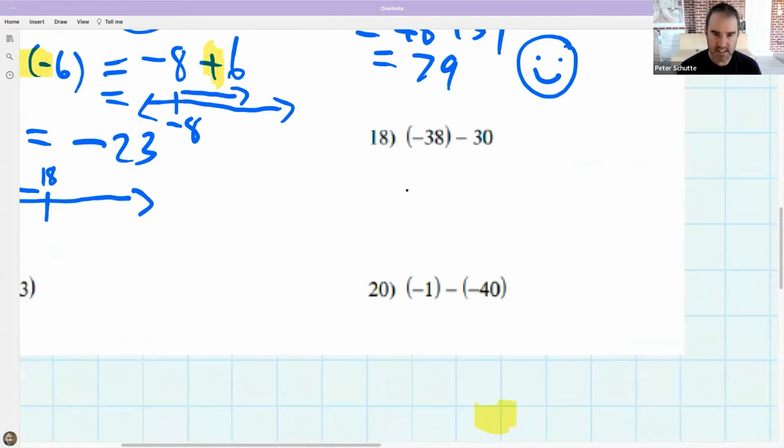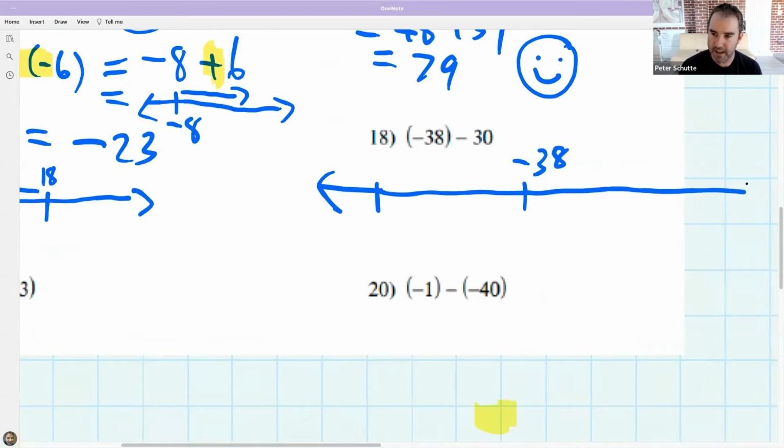Let me do number 18. So now I'm starting at minus 38. So actually, let me do it here. Let's pretend that minus 38 is up here. And if you imagine what my number line looks like, here's 0 and here's minus 38. Now I have to go from minus 38 and I have to still go 30 units in this direction. And so if I go 30 units in that direction, because I'm taking away 30, I'm going to end up at minus 68 as my answer.